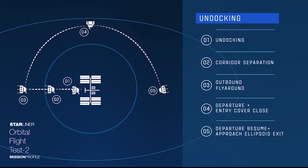For those who followed us for our approach and docking coverage, there was an inbound fly around as part of that maneuver. The outbound will send it right over the International Space Station. There is another departure burn right when it gets pretty much at the R bar, or right above the International Space Station. That'll send it behind and get outside the approach ellipsoid, setting up for some of the burns later.